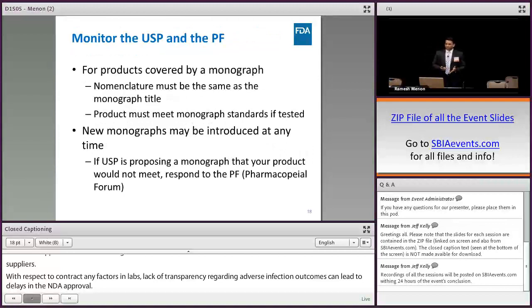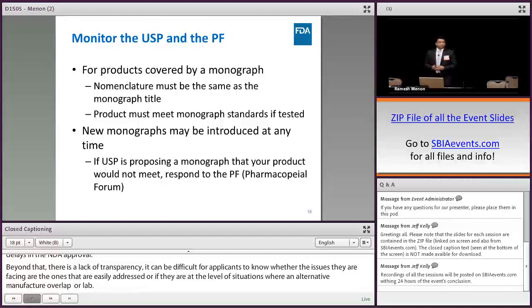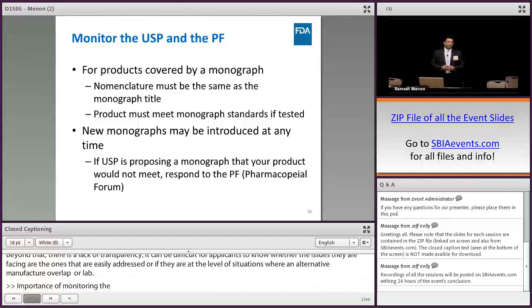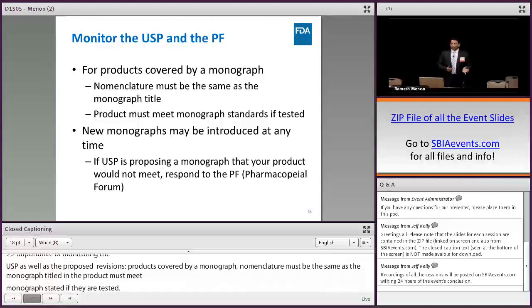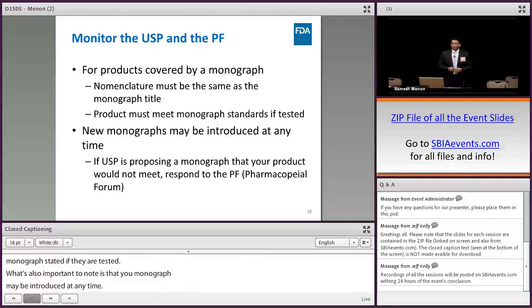And the last point I'm going to touch on is the importance of monitoring the USP as well as proposed revisions in the Pharmaceutical Forum. So for products that are covered by a monograph, the nomenclature must be the same as the monograph title, and the product must be able to meet monograph standards if they're tested. And what's also important to note is that new monographs may be introduced at any time, including when an ANDA is under review. So you don't want to be caught off guard by that. So if USP is proposing a monograph that your product would not meet, it's important to respond to the Pharmaceutical Forum.